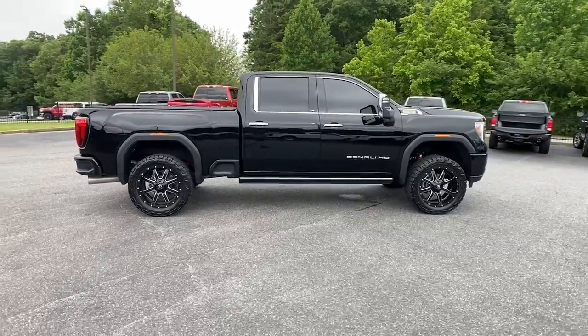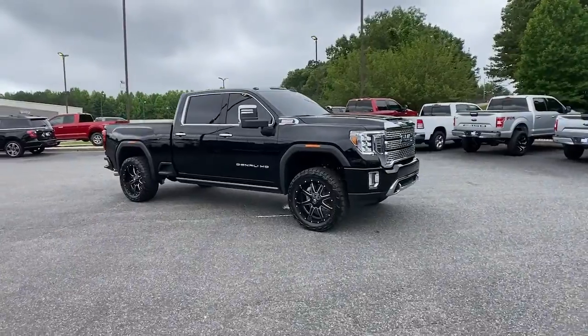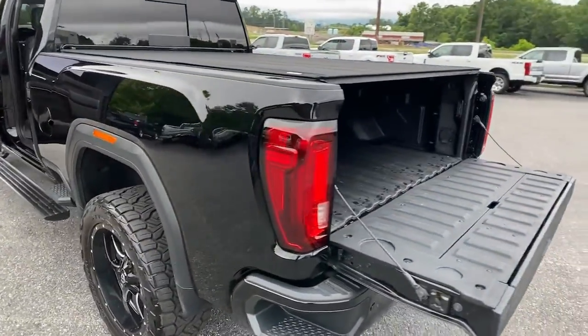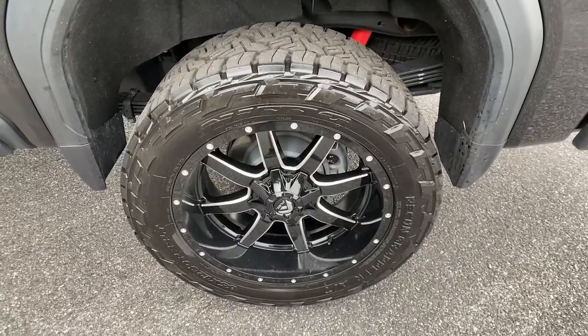These are just some of the great options this vehicle comes with: navigation system, keyless entry, heated driver's seat, sunroof, moonroof, power passenger seat, bed liner, fog lamps, remote engine start, dual zone AC, blind spot monitor.